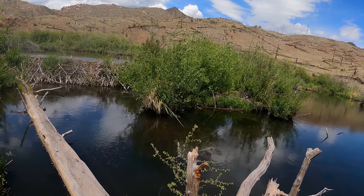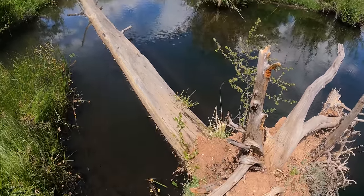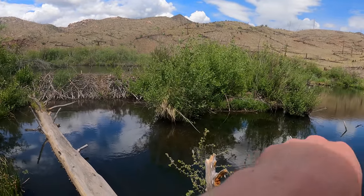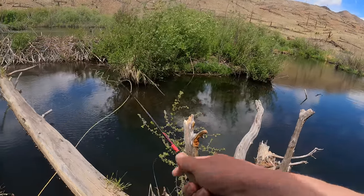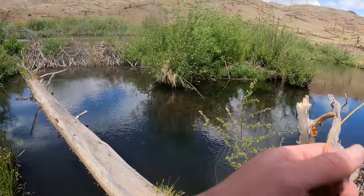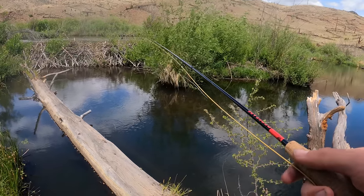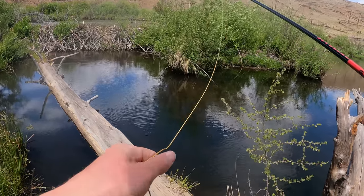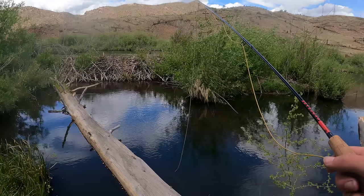I see it. I see my giant fish sitting right at the head of the hole. All the way at the head of the hole. I don't know what to do. There he is. He's so freaking big. Shoot, I don't want to spook him. And he's literally all the way at the head of that.